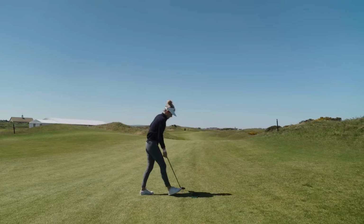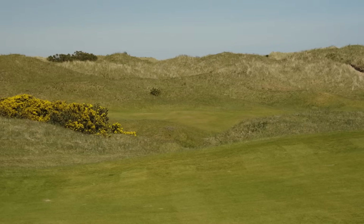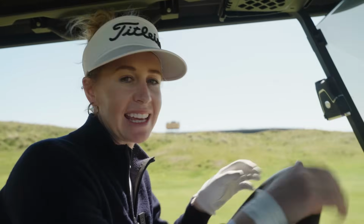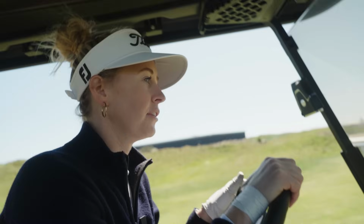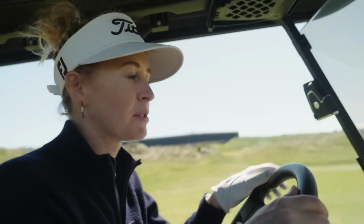That is down the right-hand side, I think, in the rough. There's something really cool about towns or cities that have a golf course at the heart of it, and that's very much the case here in Portrush. The town surrounds the Dunluce Links and the Valley Links that we're getting to play this afternoon, and that symbiotic relationship feeds into everything you experience here.